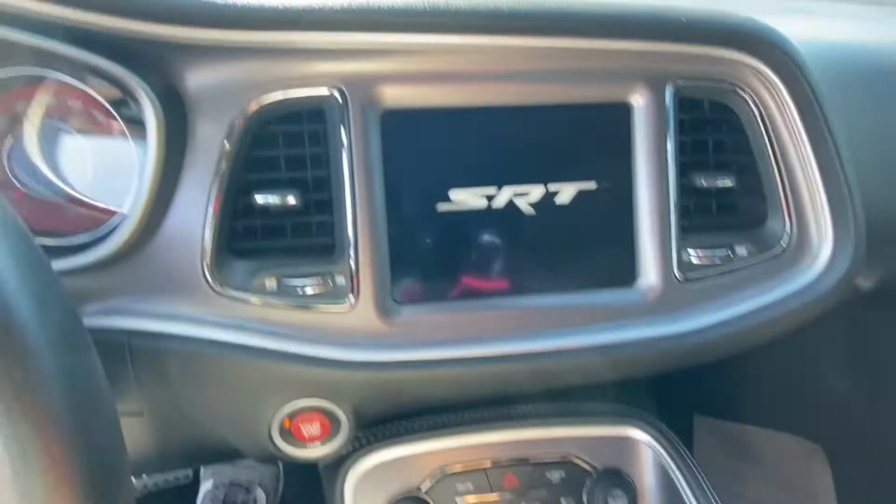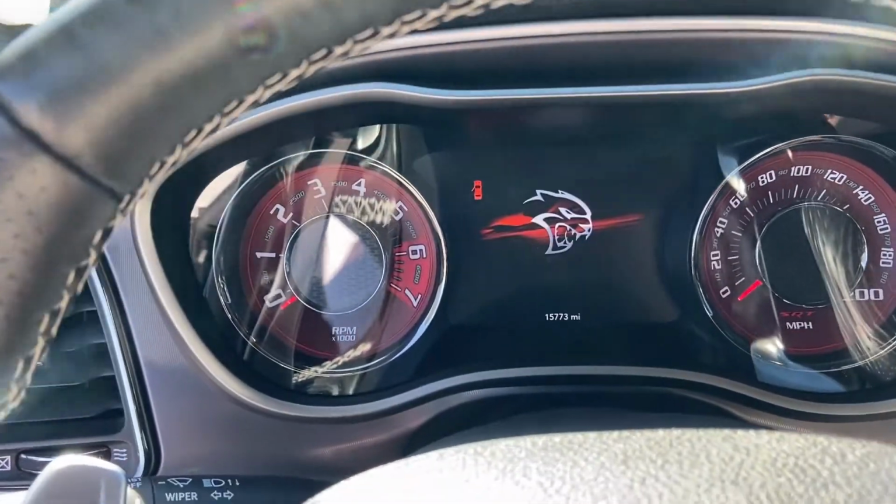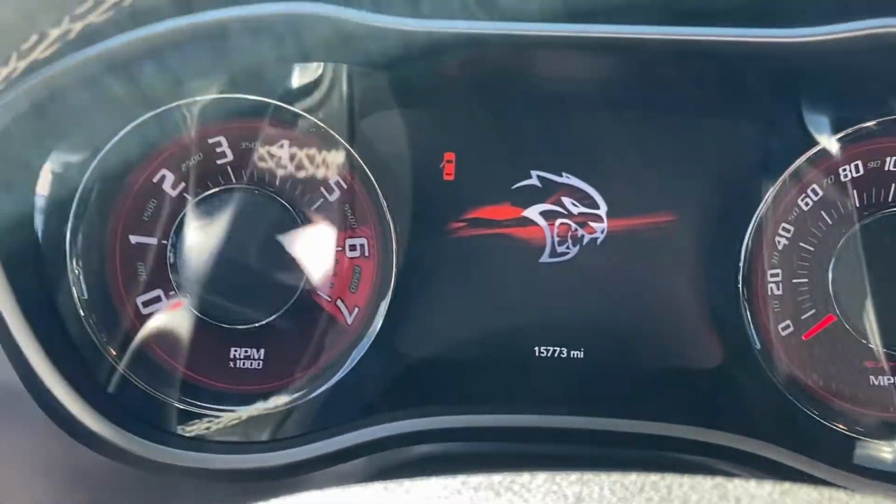Oh, you can finally hear me now. That's pretty fine. That looks like every other Dodge product of the last 15 years. Here, I just want to turn the accessories on. There's your nice little Hellcat logo right there. I'm going to close the door.